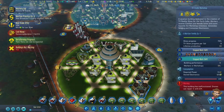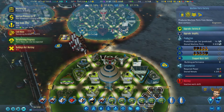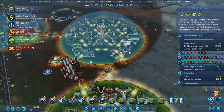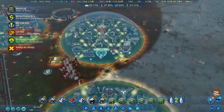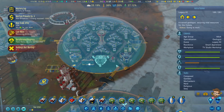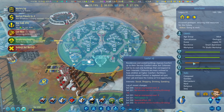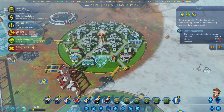Let's go ahead and open this up to all shifts. And then how many people do I have in workshop? I'm only at 14%. I need a lot of people in workshops to make this work. Let's go ahead and put that there. We just need a proper hospital here because a lot of these people are probably having a lot of comfort issues. Case in point, a special effect minus 20. Ouch. Rejuvenation treatment in this dome would actually be very, very beneficial.